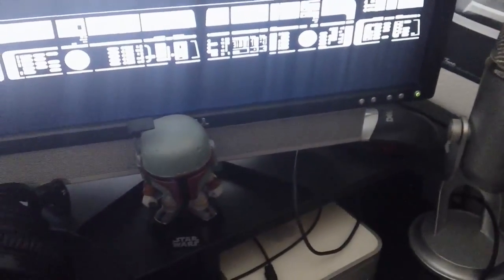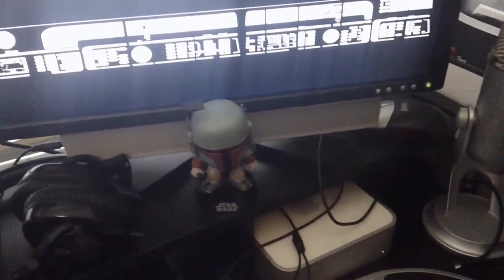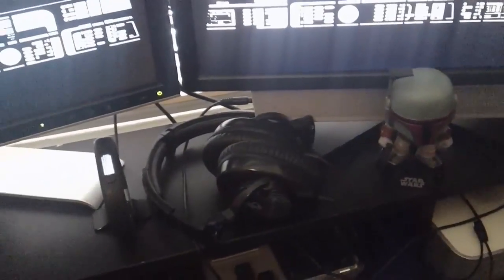And go to the left. There's my mouse connected to the Mac Mini. I just use a Dell mouse, a little bit easier. Had an extra one laying around. Boba Fett bobblehead. My Skull Candy headphones. These are over the ear. Nothing too great, but they work pretty well. And that way I don't blare the music or any sounds. I can hear them pretty well through that.